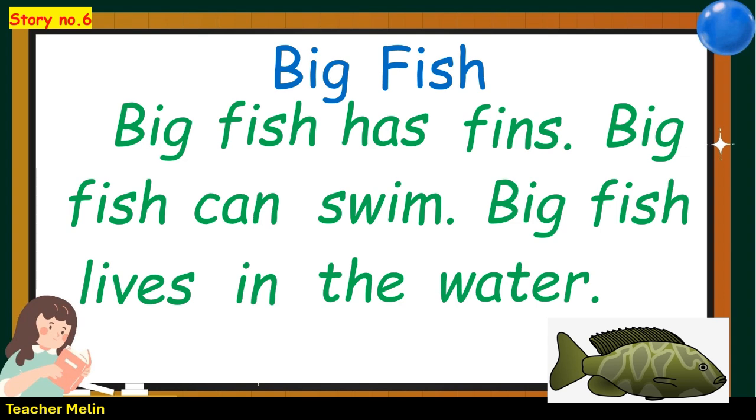Let's proceed to story number 6. The title is Big Fish. Let's read. Big Fish. Big Fish has fins. Big Fish can swim. Big Fish lives in the water.